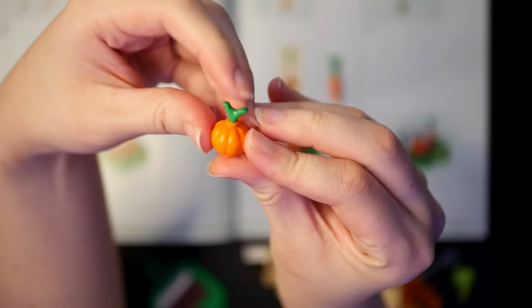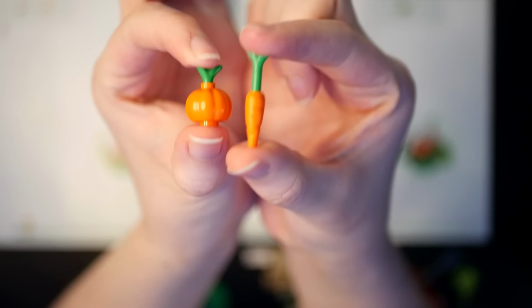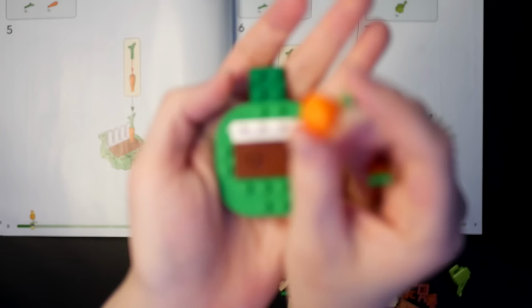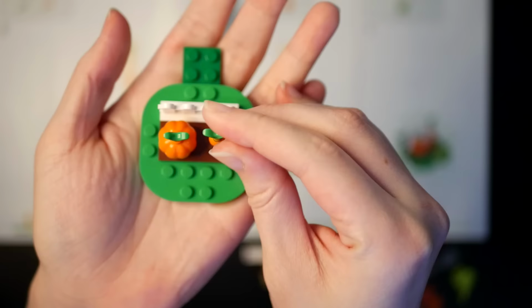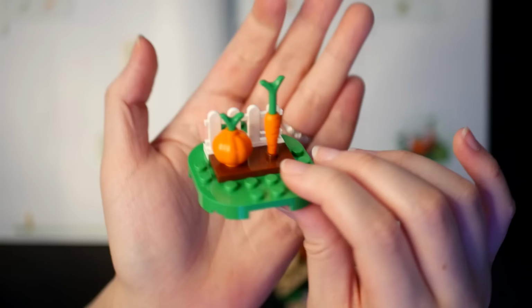And that one goes down much further. So now we have a teeny tiny carrot and a teeny tiny pumpkin, and they go in our little garden like so. Just like this. And you know, I don't think it matters which one we put, but pumpkin and carrot in the garden. Look at our garden, you guys.